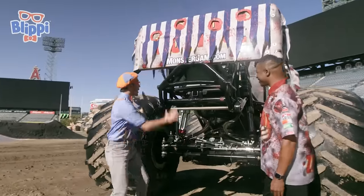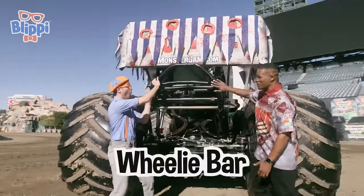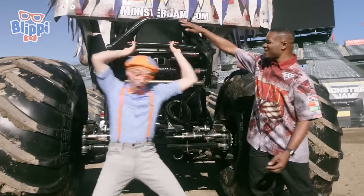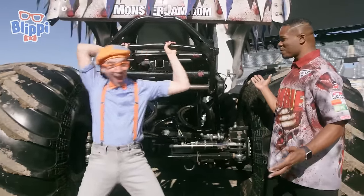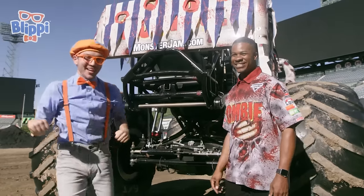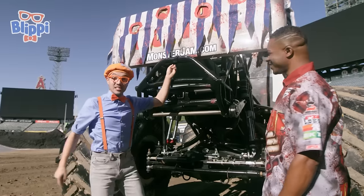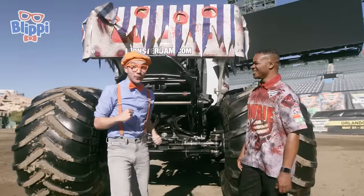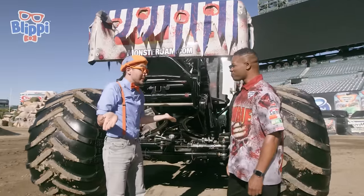Yep. Whoa, and what's this right here? This is the wheelie bar, man. This is for when I'm doing those really cool slap wheelies and I get to drag this thing in the dirt and it keeps me from tipping over. Well, that's really important. You don't want to tip over your Monster Jam truck. Whoa, and this box, is that where the fuel goes? That is where the fuel goes. Well, this is a pretty cool truck. You think you could show us how to drive it?